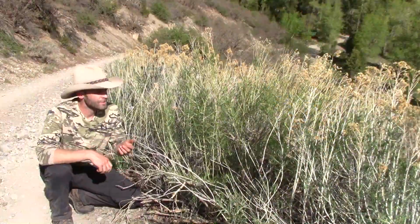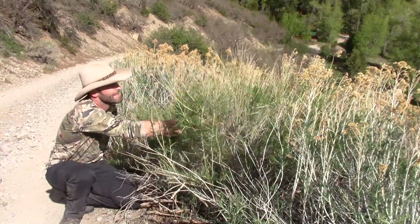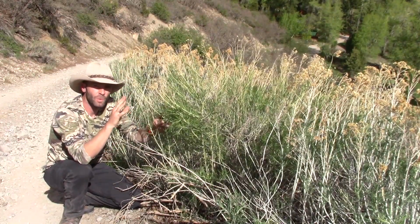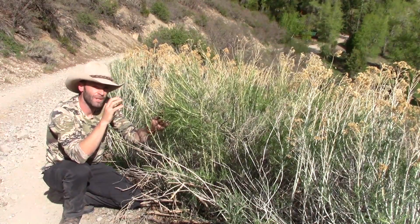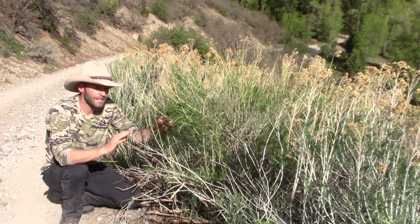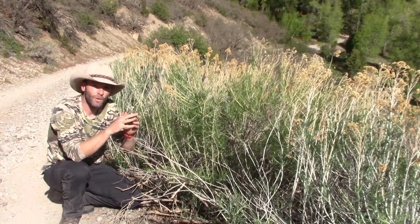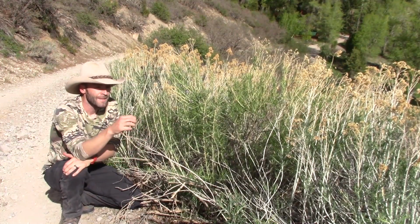Hey guys, so this is rabbitbrush, and you'll see the distinguishing feature is the top here, these flowers. And this is early spring, so they don't look like they do later on. Later on, they actually have a pretty yellowish, sometimes orangish color, and it's very distinct. You'll see rabbitbrush a lot of times on the side of roadways, and that's because rabbitbrush takes advantage of soil that's been disturbed, okay? And it tends to take over in those situations.